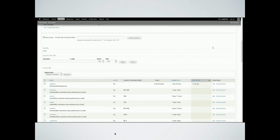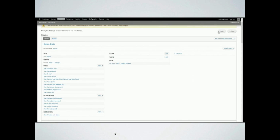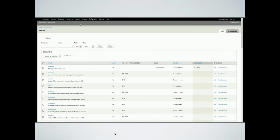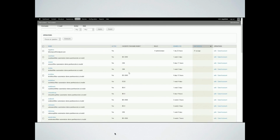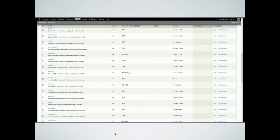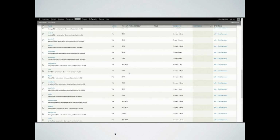And you can see when we scroll down to the preview here, we have a bunch of different robots now listed for our users that we've auto-generated for this project. Similarly, if I go back to the people page, I can see BB-8, BV-2000, C-3PO, and lots of other robots that I didn't know actually existed in the Star Wars universe.